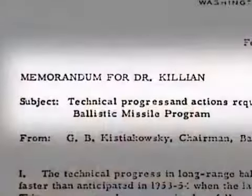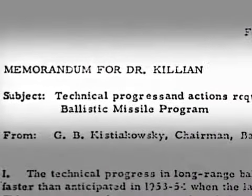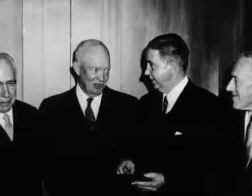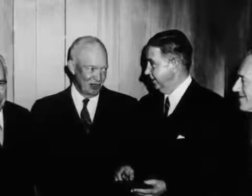In the summer of 1955, based upon the findings of the Defense Department's Killian Report, President Eisenhower upgrades Schriever's ICBM program to top Defense Department priority.